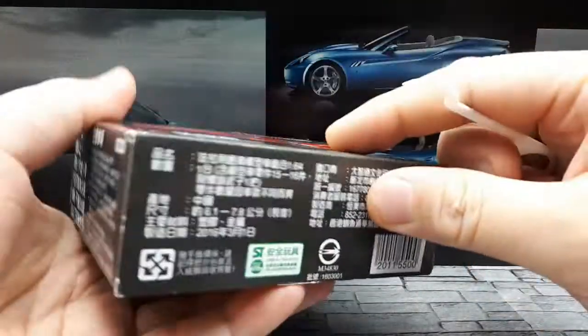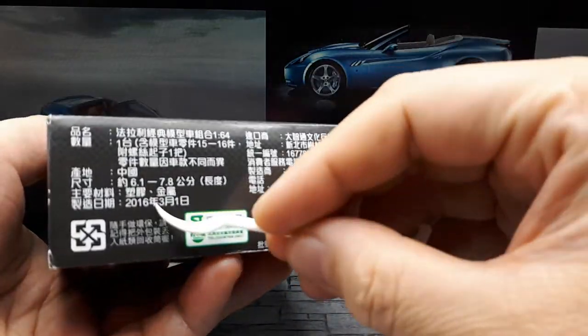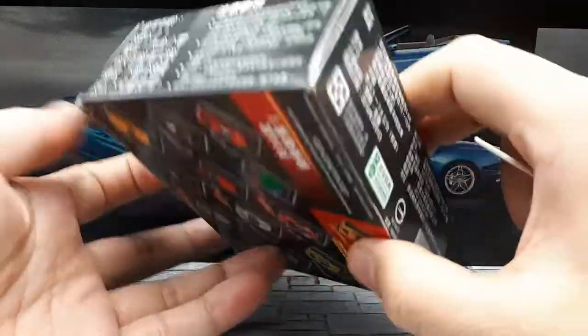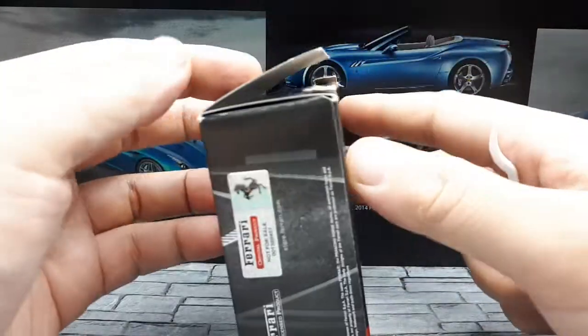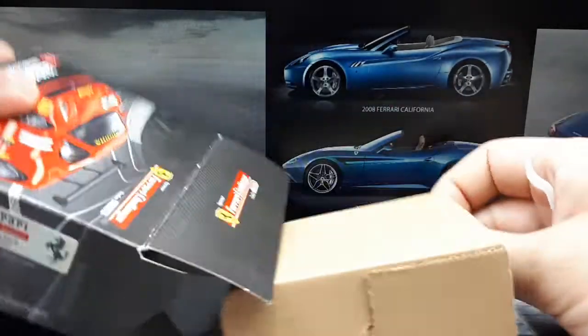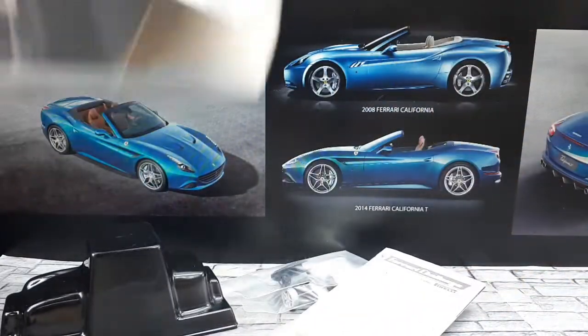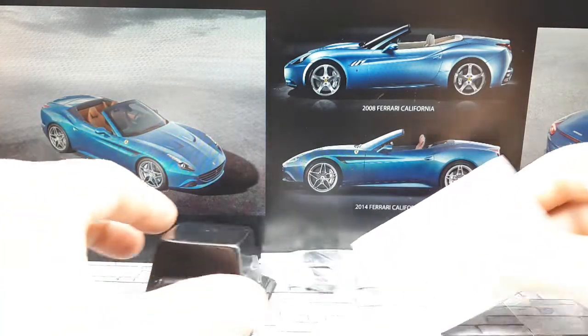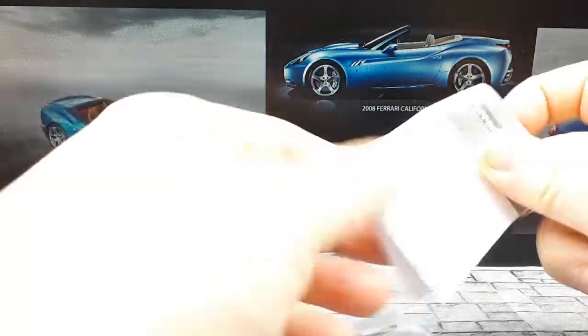What I'm looking for is a date. 2016. Alright, so not too old. I actually would have guessed it'd be older than this. Interesting. Oh boy, it seems to be a model kit. Was not aware of that. Well, let me show you what's going on. I'm not going to make you... well, maybe I will make you watch.